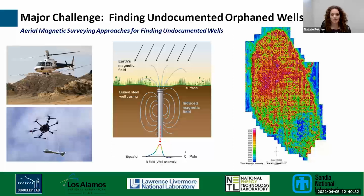So this aerial magnetic surveying technique provides quick and broad regional coverage. High sensitivity of the magnetometers that we have today yields a high success rate. We've proven at one particular field location where we were able to verify, we found 93% of the wells, so that's a pretty good success rate. And we can even find wells that have been buried. In one location, we estimate that we were able to find wells that were over 100 feet deep.